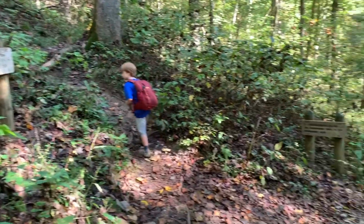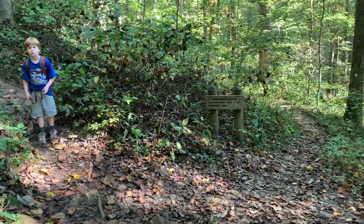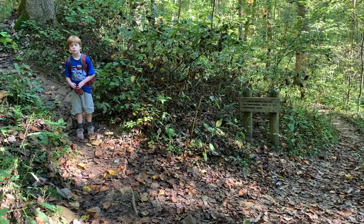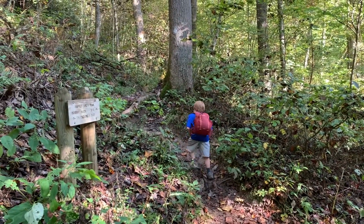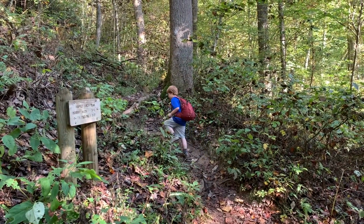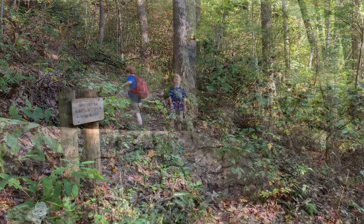So the right is a connector trail that keeps on going further down in the valley, then goes on up to the Courthouse Rock that we went to earlier this year. But today we're heading up to Double Arch, which is on the other ridge top. We'll be able to look across the valley over at Courthouse Rock.